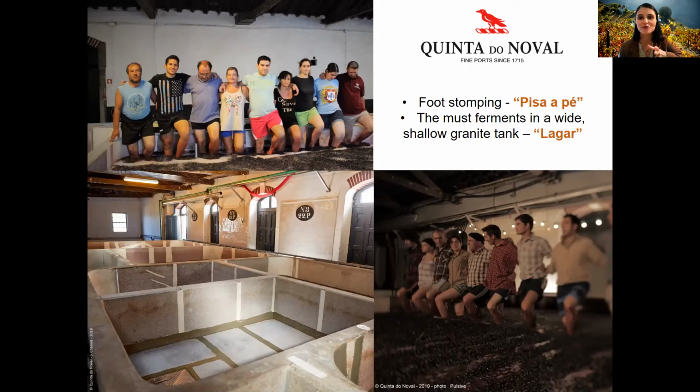Again, if you do come to the Douro, September is a pretty magical month to visit because you will get to see this. And if you're brave, you can even try it and participate in the foot treading.